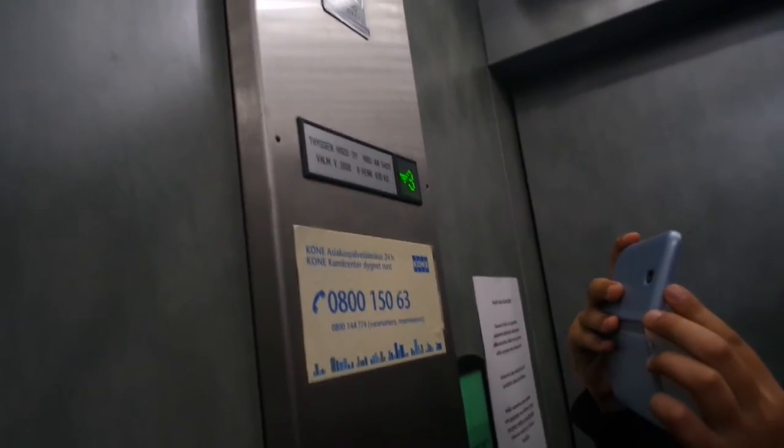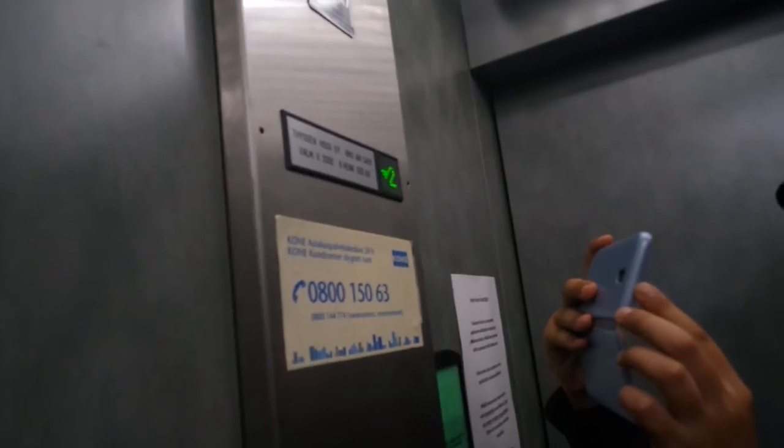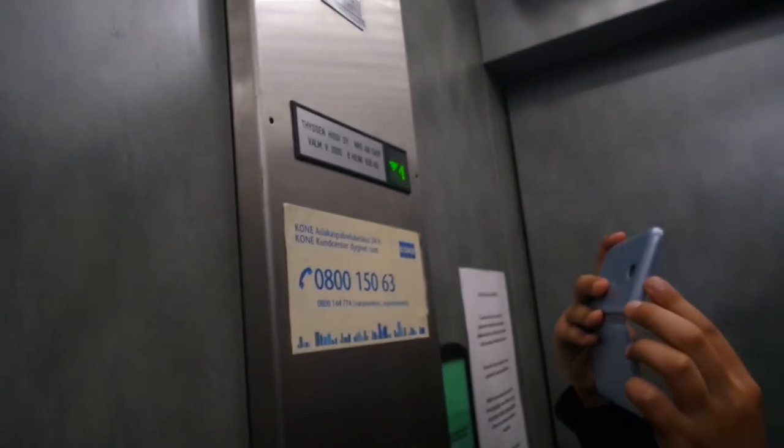I didn't know that Lappeenranta has a Thyssen. Not Thyssen Krupp, but Thyssen. Yeah. It's the old company. The screen is generic. It first saw 630 kilograms. It is nice because it is green.